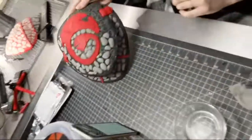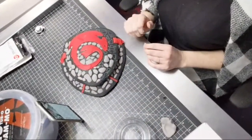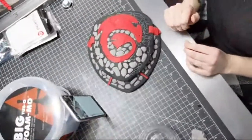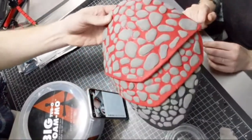And also, it just makes your work in progress builds look super cool. For example, do you want me to show this? Sky built this, I'm just doing the scales. Anyway, you can see the work in progress builds look super cool in that color combination as well. So, anyway, there we go.